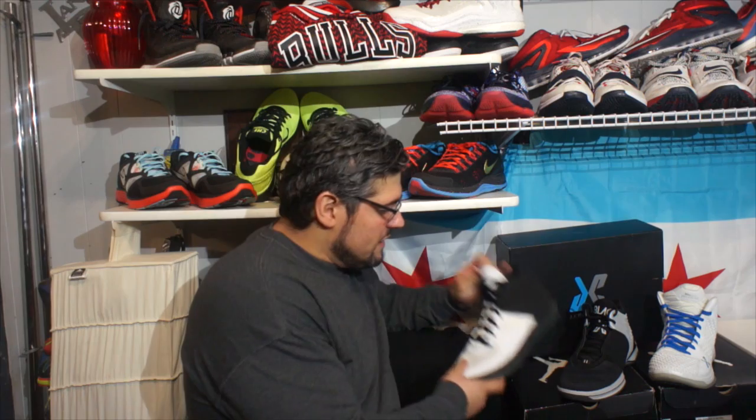This is year 3, the J Crossover 3. How are they improving? They're not just little nips and tucks. This isn't Jordan going to 29 and the 30. This isn't Nike with their Metcon 1 and Metcon 2, where they literally didn't change anything, but they're going to charge you the same price. They're going to call it a part 2.